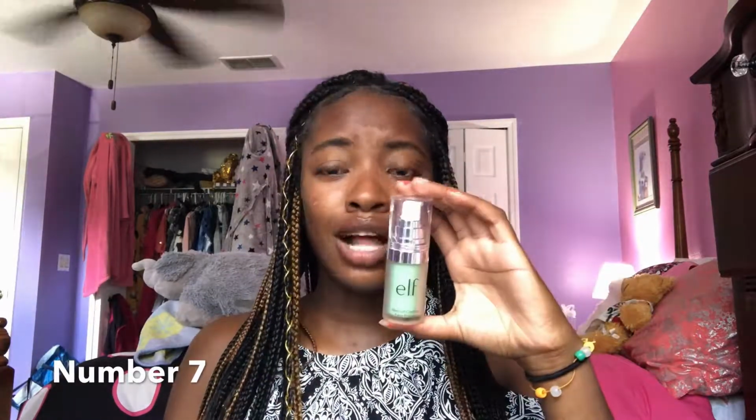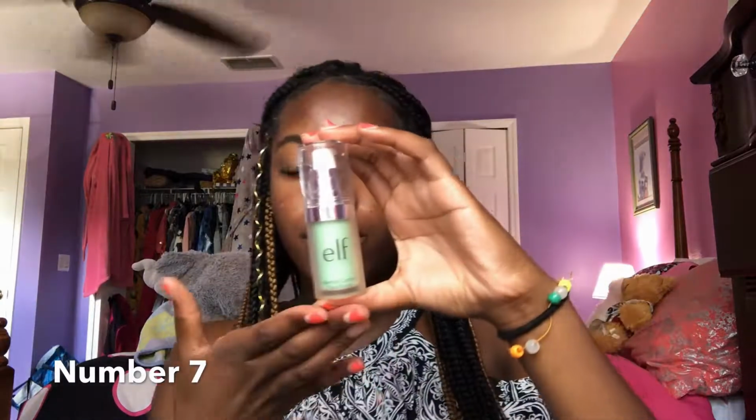It's very cheap, like a few dollars at Walmart. Highly recommended product. I don't use it all the time on my makeup. Sometimes I do, sometimes I don't. But it really does work.